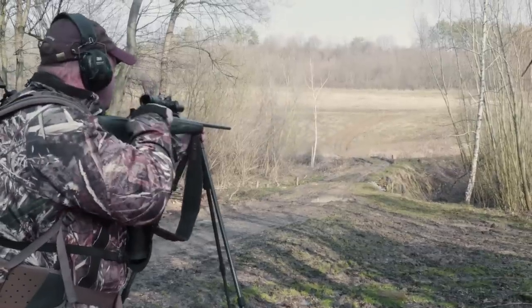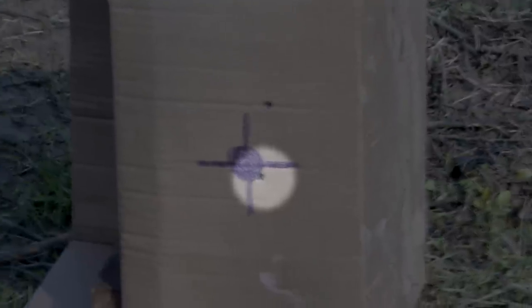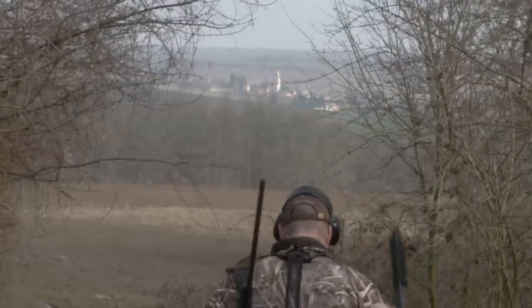We've arrived to where we're going to go stalking. The test shot was absolutely fine. The rifles have travelled all the way over from England to Hungary. Spot on, no problems whatsoever. And we're going to go and have a walk and a stalk down in this wood here. Now, we'll get on with it and see what we can see.